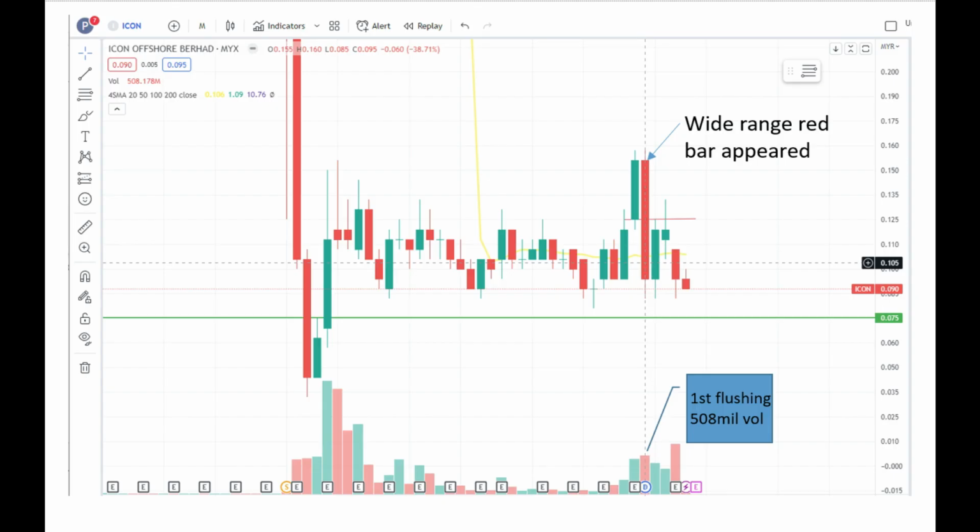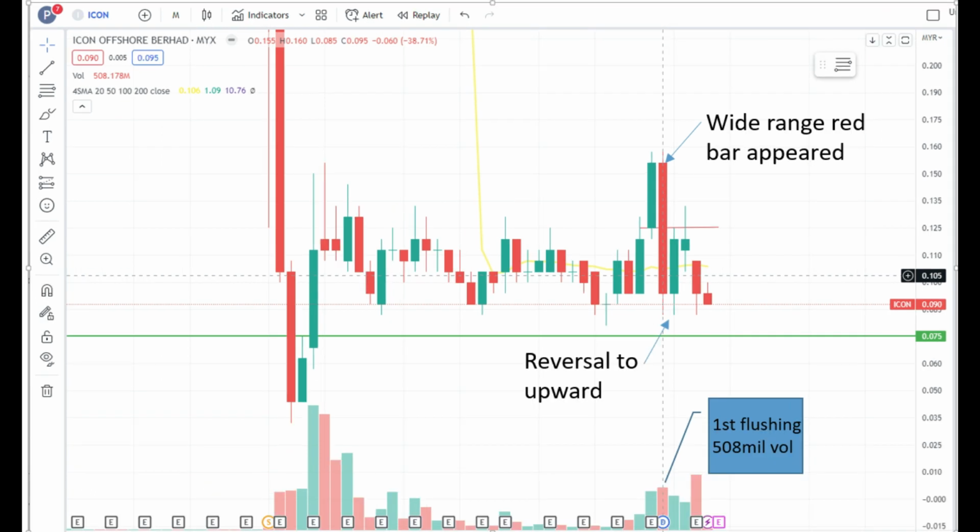Usually when a chart is trading at the bottom range, when a wide range red bar appears combined with huge volume, it usually indicates a reversal in trend soon thereafter, which is why in the following month we saw a reversal green bar making an upsurge to a high of 12.5 cents.